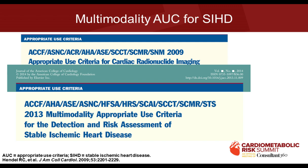Now, the appropriate use criterion exists for just about anything you want to do in cardiology, but it started with nuclear cardiology and now applies to all cardiac testing. So how many people here are familiar with the appropriate use criterion? Okay. How many people use it on a regular basis? How many people know that they're going to have to start using them soon? So what's unfortunate is I've been giving this set of lectures for about 3 years, and these numbers don't change.